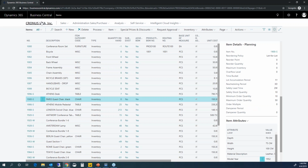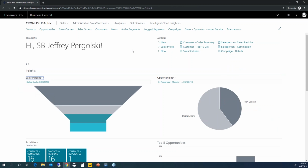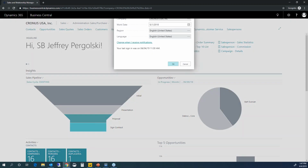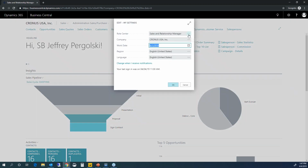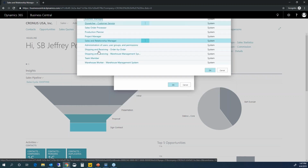I think, just as proof that I can break things in our demo environment, I think I did break the... I get to, so again, I'm back to my role center. If I go to my settings, I think I'm in the sales and relationship manager role center. Let's go to, let's see, the business manager.